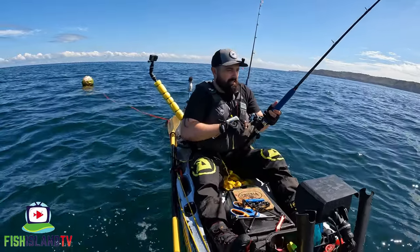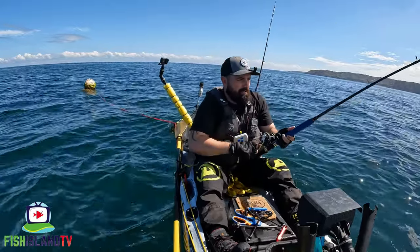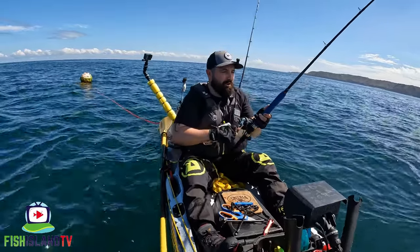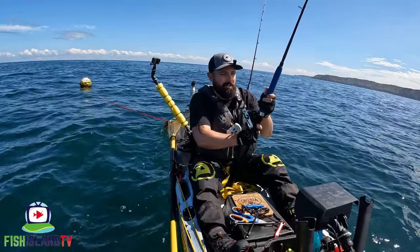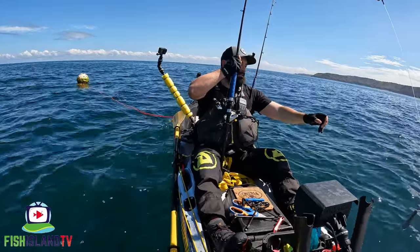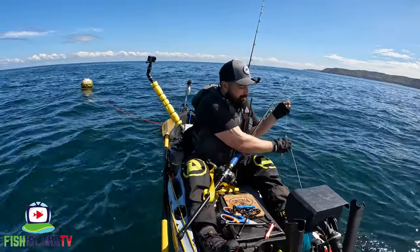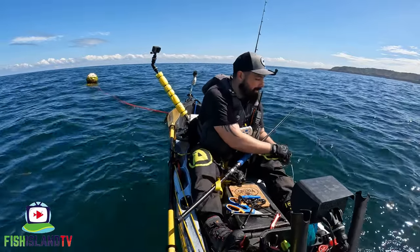If it's an actual fish, it feels like a dead weight. Oh, two spiders, I think. Or was that one? No, that's one spider, and it's a decent one as well. Don't let go, mate. Don't let go, that's a good spider, that. Oh, he's let go.